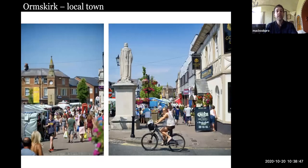And this is Ormskirk. This is the local town. You can see the photos of the market right there. It's about an 8 to 10 minute walk from campus, so it's very accessible, and Ormskirk's beautiful. It's very quaint. It's very picturesque. It's what you think traditional England's like.